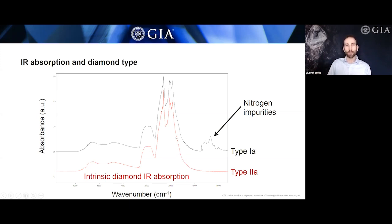So this is telling you that we have a diamond. And in terms of infrared absorption spectroscopy, we don't see anything else in the diamond. It looks very pure in terms of this spectroscopy. And for this reason, this is a type 2A diamond. This is how we classify diamonds into different types. Up here in the black line, this is a different kind of diamond. This is a type 1A diamond.